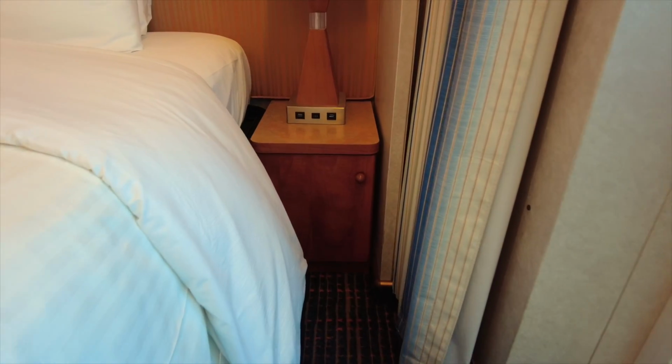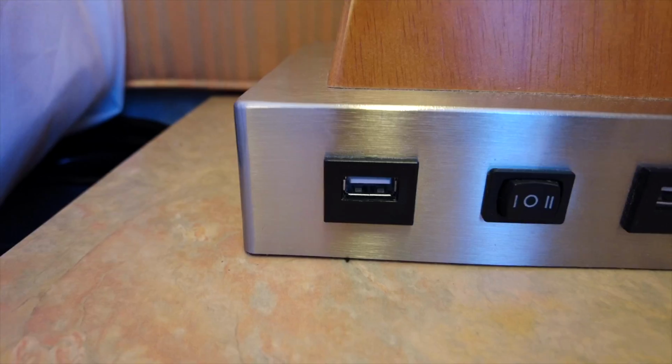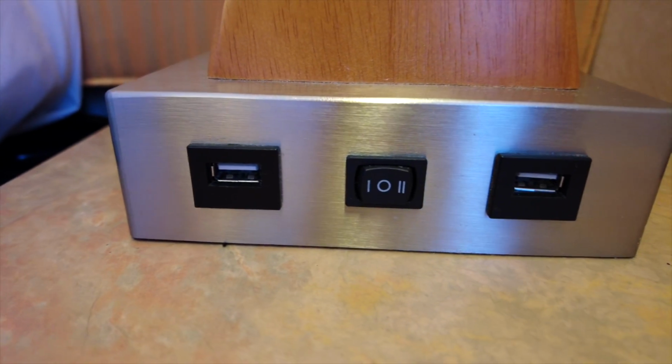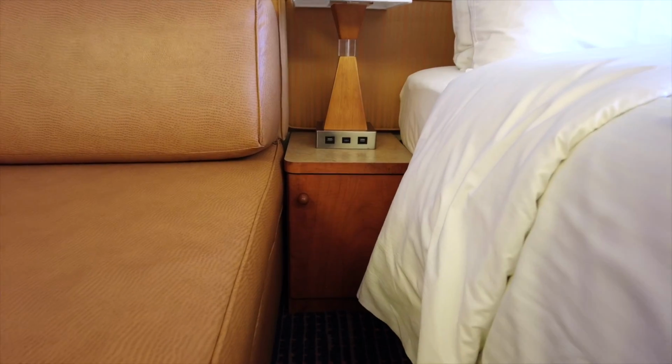On either side of the bed, there are nightstands with lamps that have built-in USB charging ports. We really appreciate these. It's just so handy to be able to plug in our phones right there.